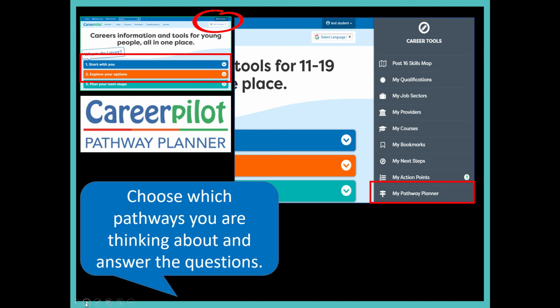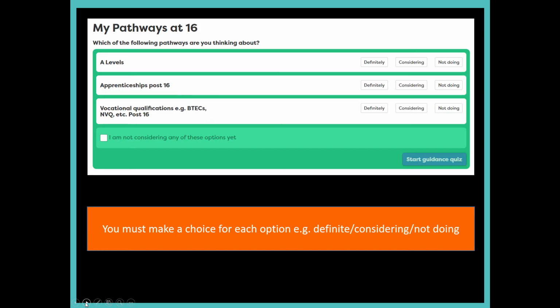So the first thing you need to do is to sign in. You should be registered already. Sign in, use forgotten password if you can't remember your password, and then go to the Pathway Planner, just in the career tools on the right-hand side.